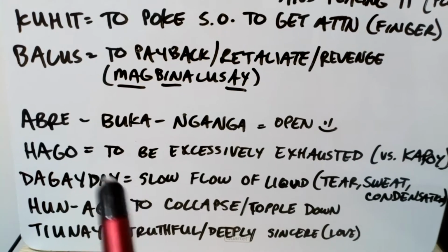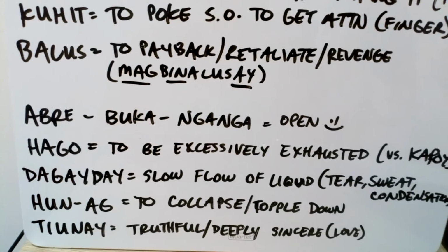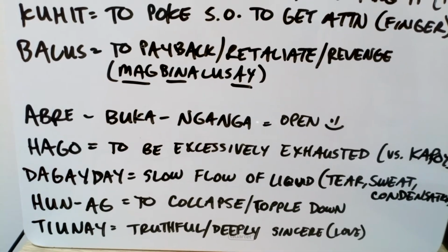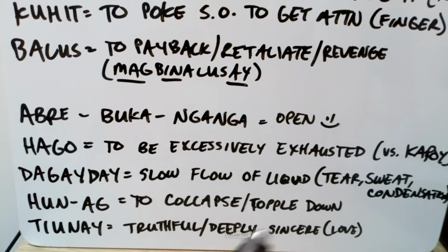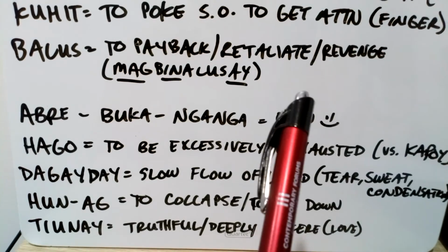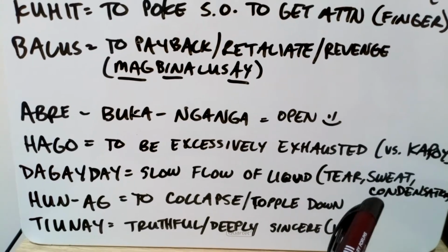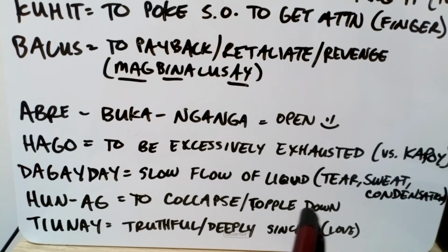I guess you can also use this to describe viscous fluid, like molasses or syrup, things that are very viscous and sticky. It's just slowly moving down, but it's better for smaller pieces or smaller fluid instead of big fluids like syrup, right? So the gaidai, the small fluid, right?